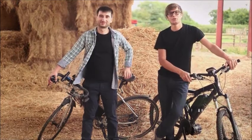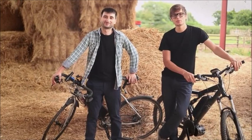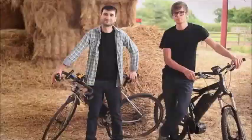Hello guys, we are George and Emil from EggPower, and we are glad to present EggRider, a mobile app that allows switching from street to off-road mode.